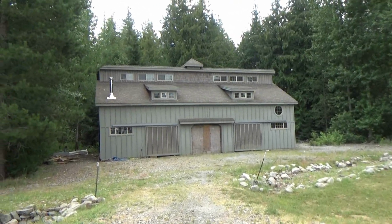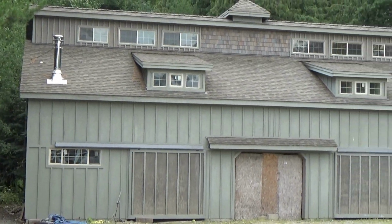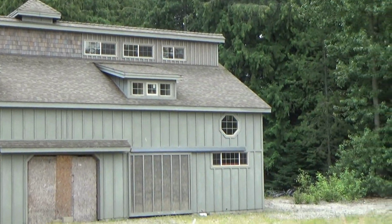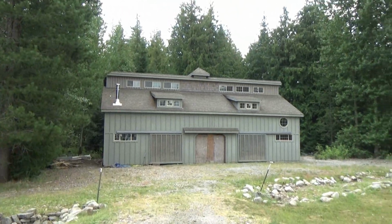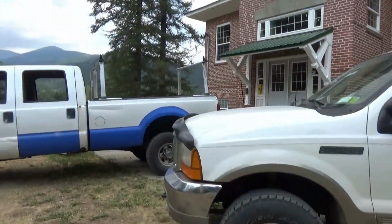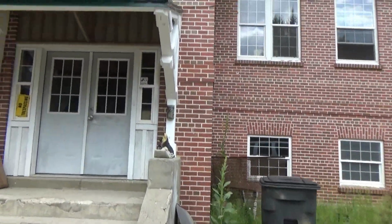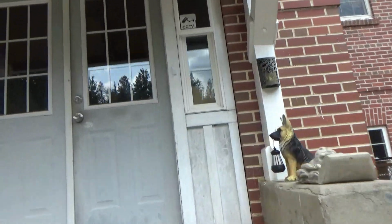Really beautiful. Let me zoom in here a little bit so you can kind of appreciate. It's about 2,800 square feet total, built like a fortress. So let's start in the schoolhouse. Now the inside of the schoolhouse is pretty ugly. It is basically still a schoolhouse, and then some people have done things over the years to it, but I'll be taking this entire thing apart.